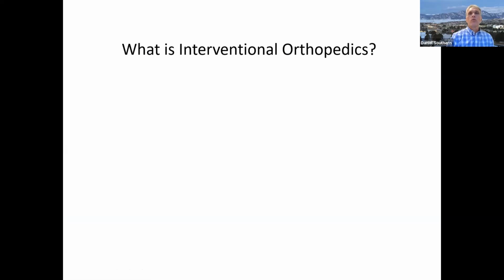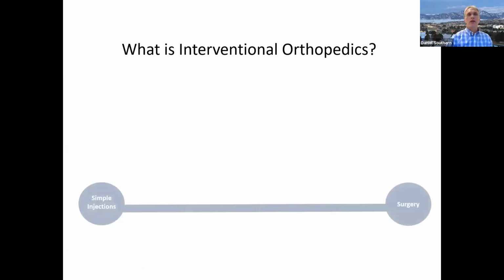So here's another look at interventional orthopedics. I showed you an algorithm earlier. Here's a very simple algorithm: simple injections to surgery. Heretofore, there's been very little in between simple injections and surgery.